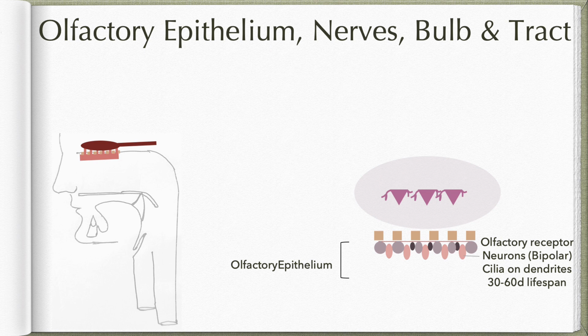As I said earlier, these olfactory receptor neurons have a lifespan of about 30 to 60 days only. So every 1 to 2 months, these old cells will be shed off and the new cells will replace their place. So the new cells are formed by the second type of cells which are located within the olfactory epithelium. They are called basal stem cells. Being the stem cells, these will continuously be multiplying to replace the old and shed off olfactory receptor neurons.